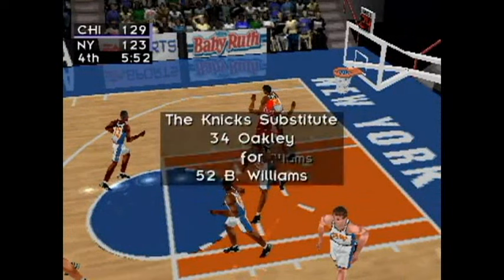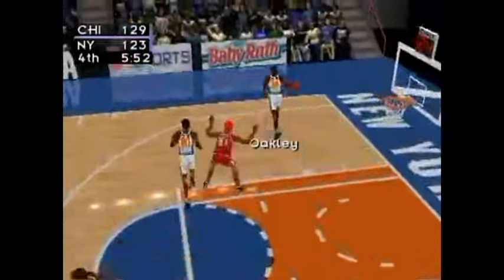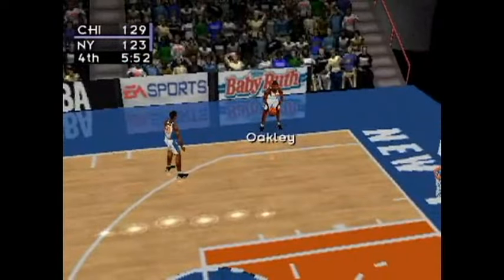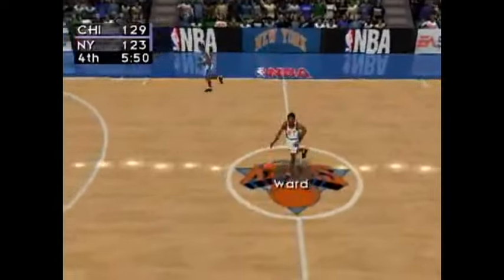New York. Number 34 comes in for New York. Houston is coming into the game. Longley enters the lineup. Number 23 is coming into the ball game. Inbound pass to Houston.